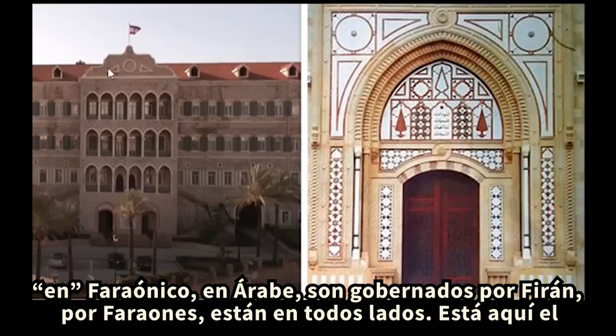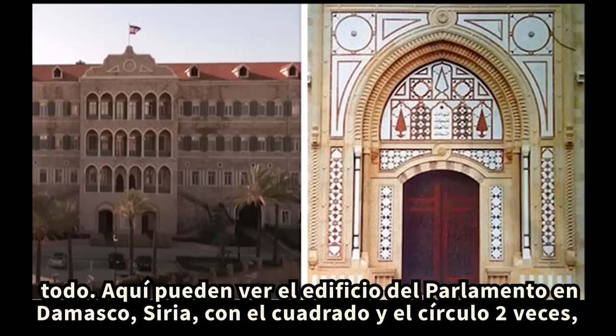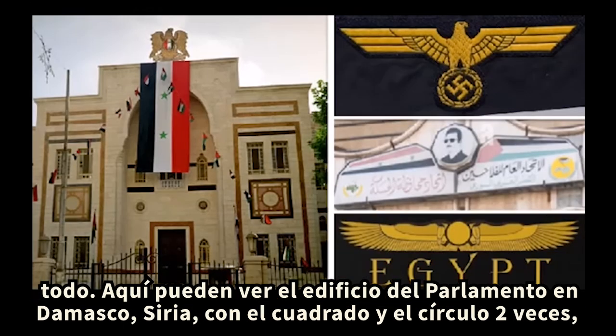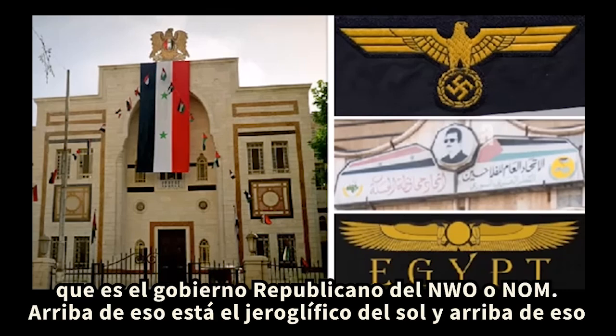It's all over here. There's a sun hieroglyph, and here it says square and compass. And instead of opening up their eyes, they blame their neighbors for everything. Here you can see the parliament building in Damascus, Syria, with 2 times the square and circle for the square and compass. As Syria is a republic with only Freemasons in parliament, which is the rule of a NWO republic.